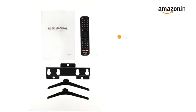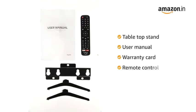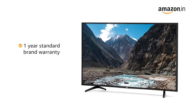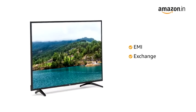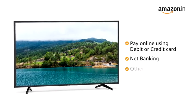This TV comes with 1 tabletop stand, user manual, warranty card, remote control and power cable. The VU TV comes with a 1-year standard brand warranty. It comes with free installation and demo. You can avail EMI and exchange options. You can also pay online using your debit or credit card, net banking or other methods.